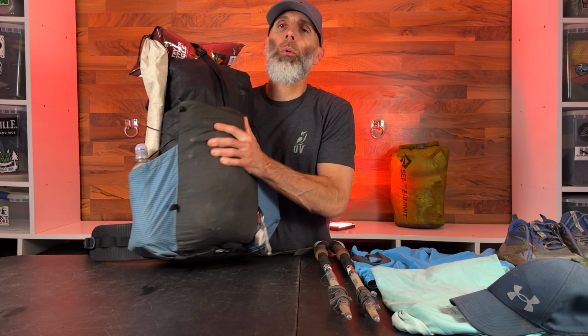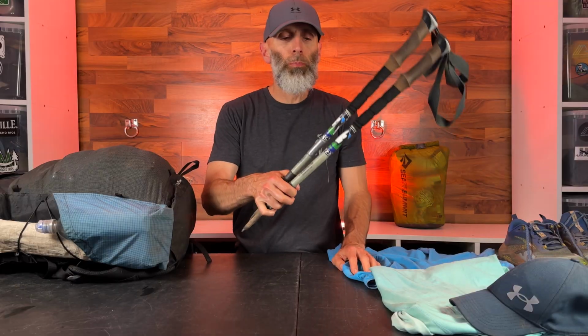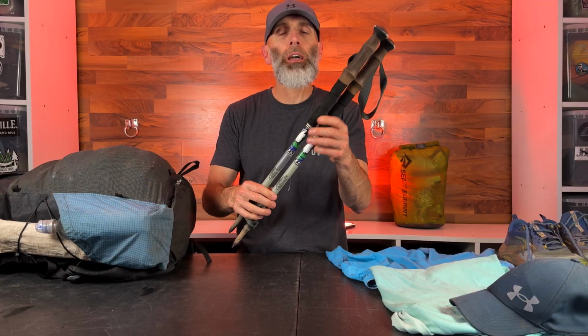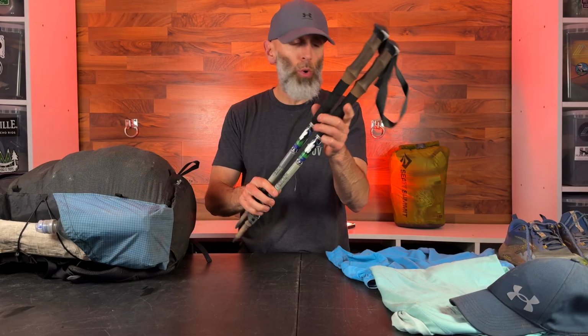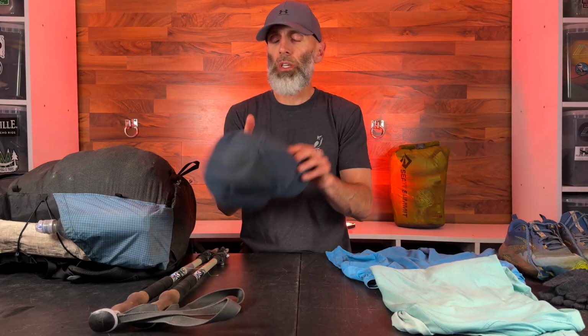Before we hop into what is in my backpack, I want to go over some of the things that I will be carrying when I go on the trip. Every time I backpack, I bring my Cascade Mountain Tech carbon fiber trekking poles. On my head, I have the Under Armour hat that I wear all the time. This one's getting worn down.